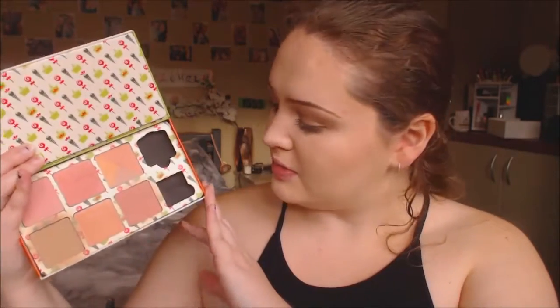To finish off the face, I'm going to add some blush. I'm going to use the shade Coralista from Benefit from this little blush set. It's a nice peachy one there. I'm not using too much because I really want this to be more about the highlight and the contour than the blush.